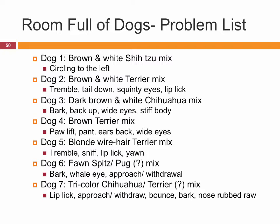Dog three, that was the little chihuahua thing at the top, right? Barking, wide eyes, backing up. He was very stiff. Dog four was the little brown terrier where we all said, oh, maybe he's okay. Maybe better than the others, right? But did you notice the paw lift? That's a conflict or a displacement behavior. He was panting. His ears were pulled all the way back. His eyes were wide as saucers. This little guy is really stressed too, right?